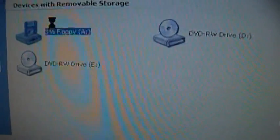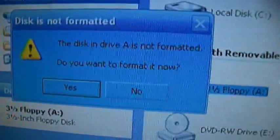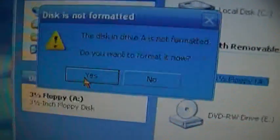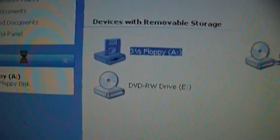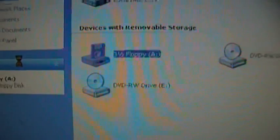Does it read? Double click. I am not seeing any lights. Uh-oh, we're in trouble already. The disk in drive A is not formatted. Do you want to format it now? It might be because it's a BIOS disk. So if it's because it's a BIOS disk, then of course it's not going to work in Windows. I don't know. Let's just see if the thing will even format.